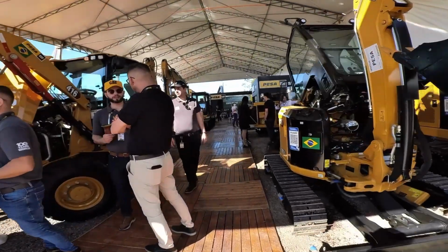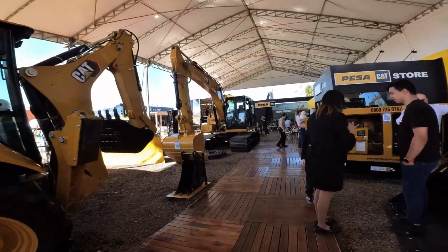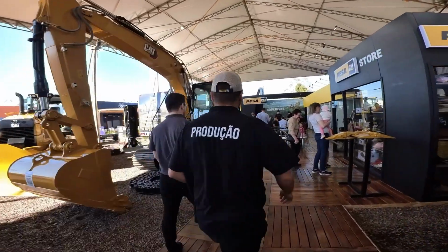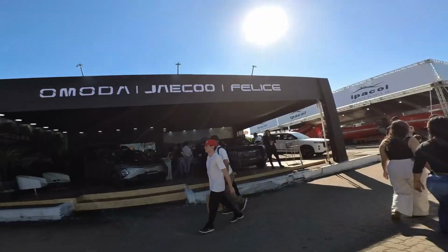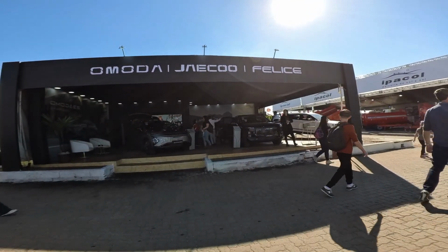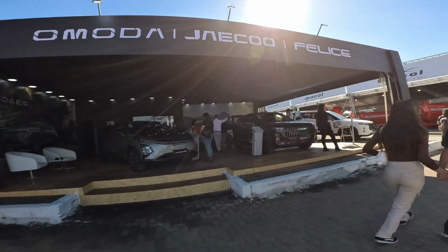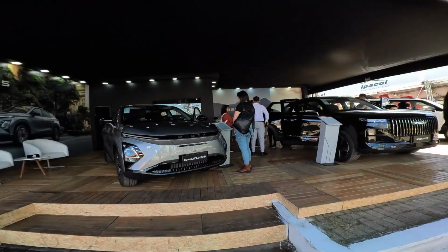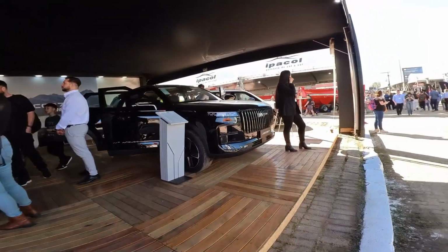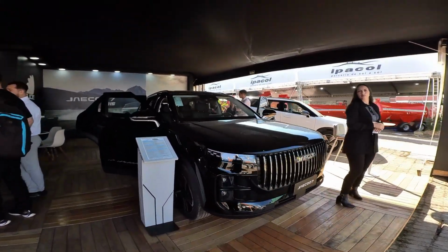And if you're interested in a digger like this, it costs over 400,000 reais, which is $74,000. And then you've got excavators, which cost even more. And then you've got lots of car dealers at this fair as well. And there are more and more Chinese car brands appearing every year. So this is a new one, I think. Omoda Jaecoo. So this is a Chinese EV car company. And this car here actually looks pretty nice. It reminds me a bit of a Range Rover. Let's see how much it costs.